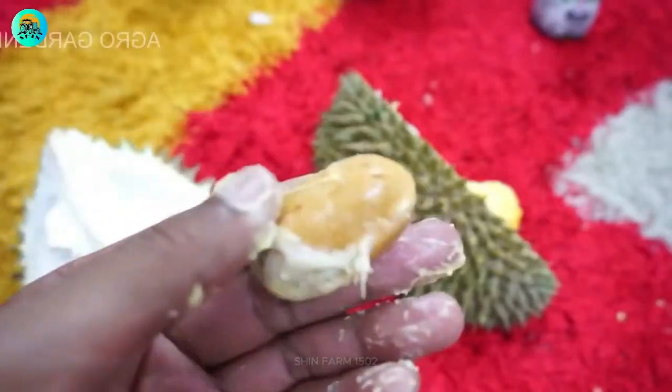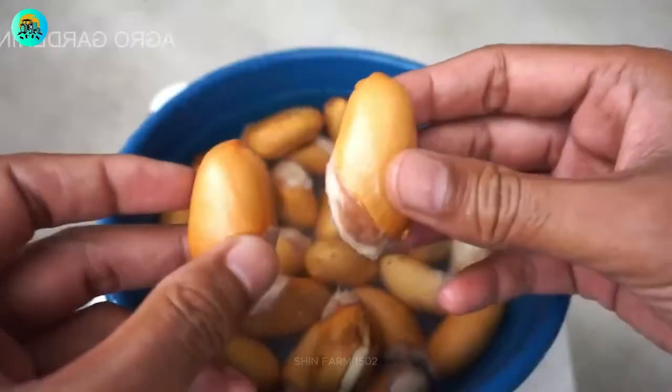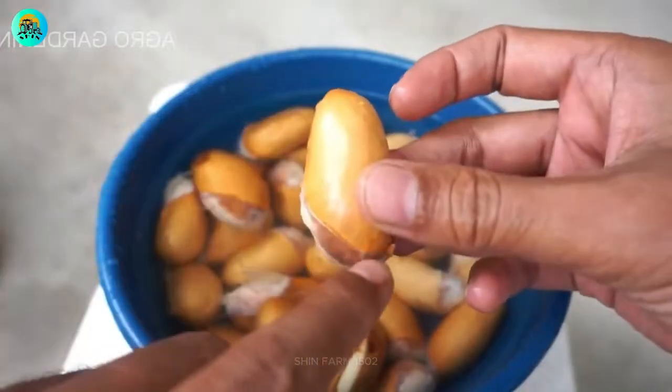Before you eat it, smell it. The production of durian begins with carefully selecting and preparing the seeds. First, durian seeds are cleaned, with the pulp removed to avoid fungal infections.